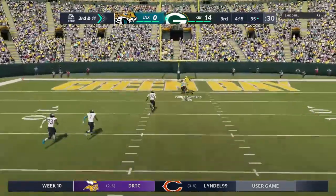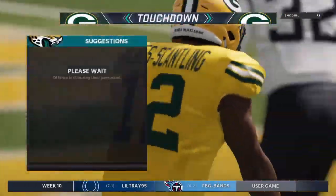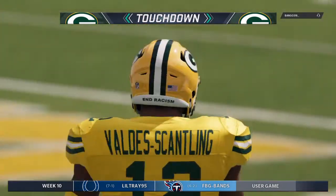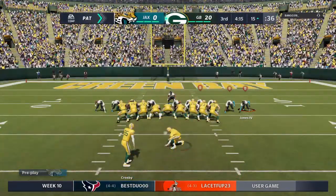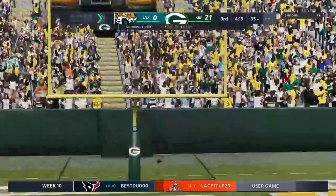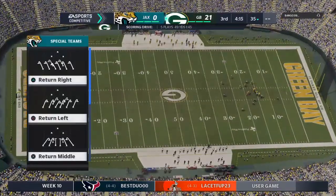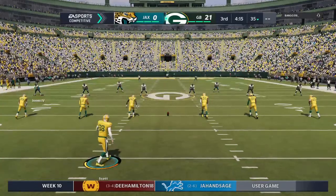He's going to let this go. Back of the end zone. He hauls it in. Valdez-Scantling for the Packers touchdown. Marquez Valdez-Scantling. His 5th touchdown now on the year. And the Packers add 6 to their lead. Crosby connects on the extra point, and that makes the score 21-0.